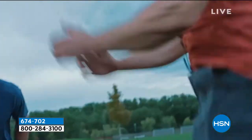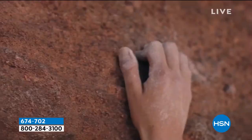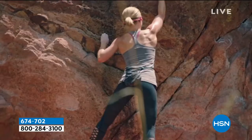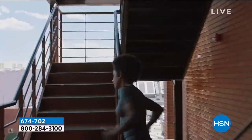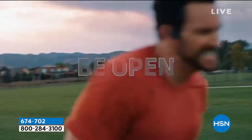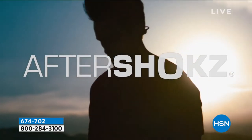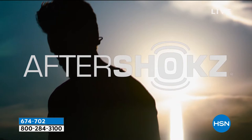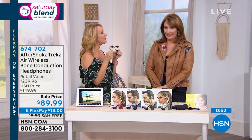Exactly. We don't need to shove those earbuds into our ears any longer. You're bypassing the ear canal completely because it's bone conduction technology. It's a much more natural way of hearing. The vibrations of sound come right through your cheekbones, so you don't have to have your ears plugged or covered, and you're still getting great sound quality. They're water resistant, IPX55 rated, with great battery life: 6 hours of nonstop listening, and standby of about 20 days, nearly 3 weeks.